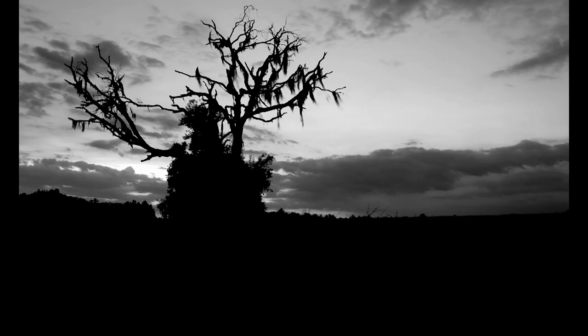So I wanted to show some examples of images I've made that do work in black and white, and what you're going to see is that it's often going to be images that are either abstract, images that have a very obvious subject, images with a lot of contrast, or images with interesting textures, shapes, or lines.